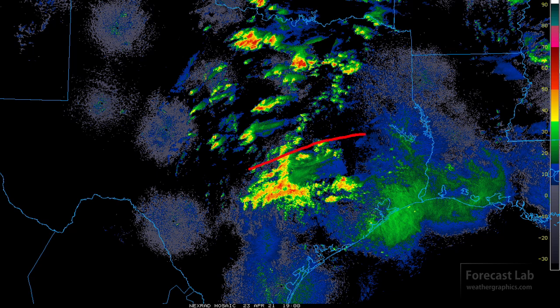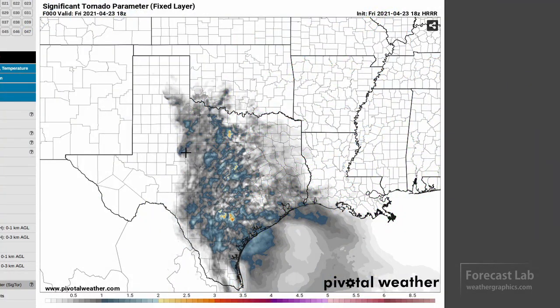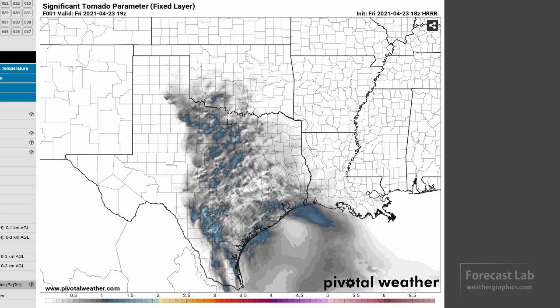And that's probably going to shut down some of the area in between by cutting off the moisture supply to a certain extent. A good way to see that play out is on the significant tornado parameter. Now, I'm not looking for the peak values, but I'm looking for the boundaries that start showing up, because that's a fairly interesting way to identify cold pools.